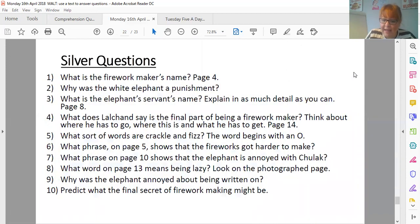Silver questions again, I have put the pages on there. So why was the white elephant, oh, can you see the mistake I've made? I do apologize. It says, what was the firework maker's name? Why was the white elephant a punishment? That should say explain in as much detail as you can. Okay. What is the elephant servant's name? Is obviously only one answer. Sorry, when I copied them over into here, it hasn't copied over properly.